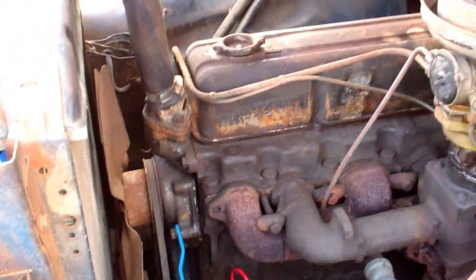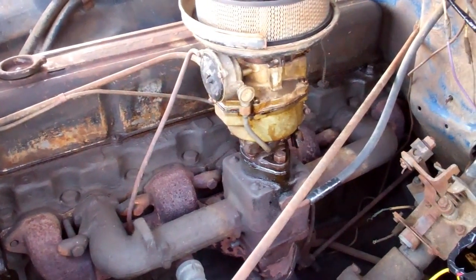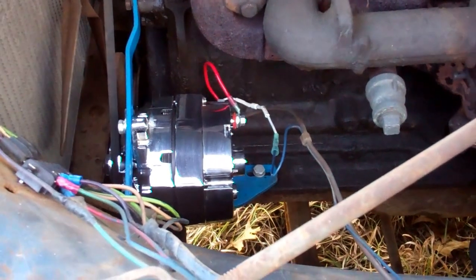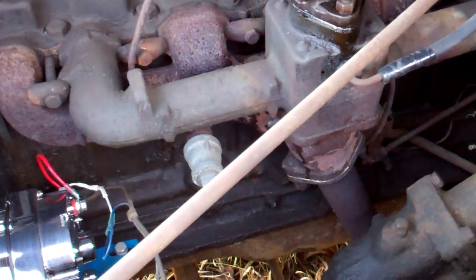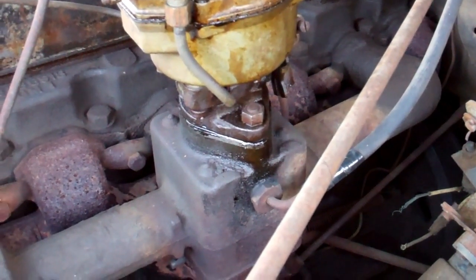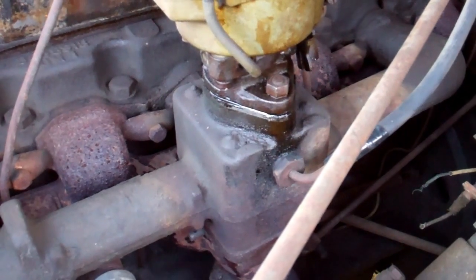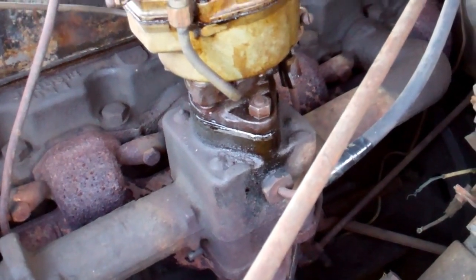Now, I did run the numbers on the truck, and the engine and transmission are matching for 1954 for this truck. But I did put an alternator in it. It kind of looks goofy with a chrome alternator underneath here with all this old grease and stuff. And I know it looks like the carburetor is leaking gas, but it's not. I have no idea what they put on this thing, but it looks like it's leaking, and I'll tell you right now, it's not. They put some type of sealant on there to keep it from leaking.